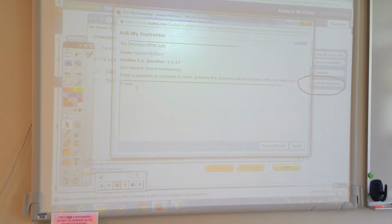This computer is messed up. If you would teach math correctly, I would know how to do this. You suck.